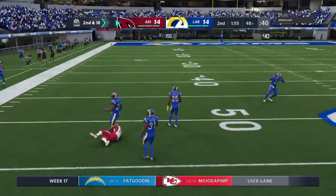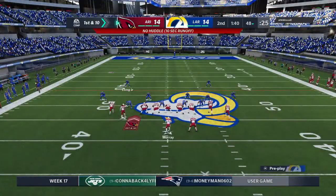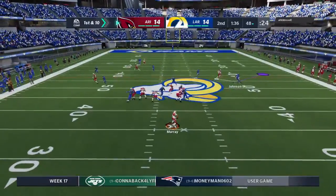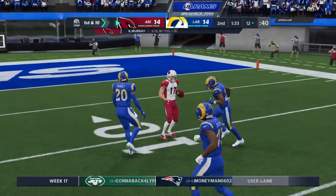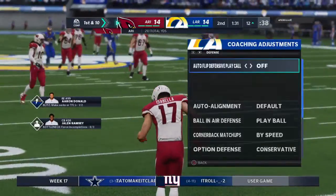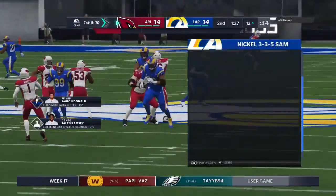And they work this well upfield across the 45. That one a gain of 20 and a first down. Here's Murray. He's going to let this one go deep. This is caught inside the 15. And great yardage here all the way deep into Los Angeles territory. First down, Arizona.